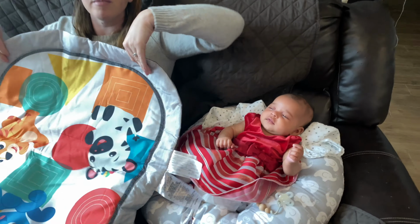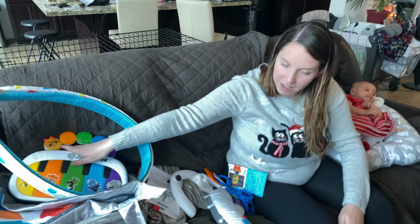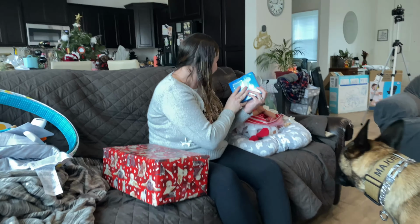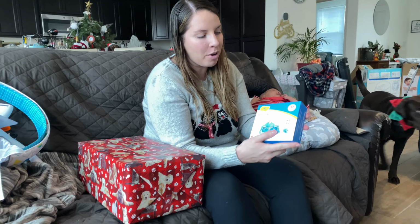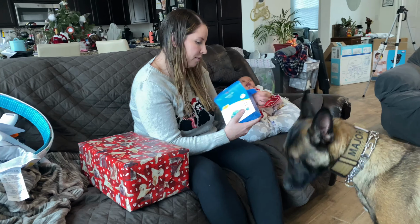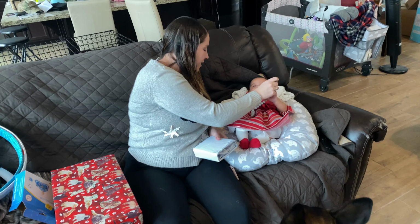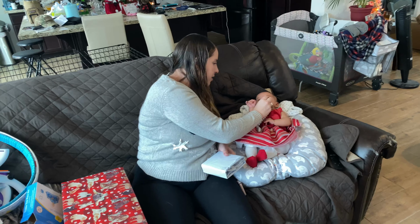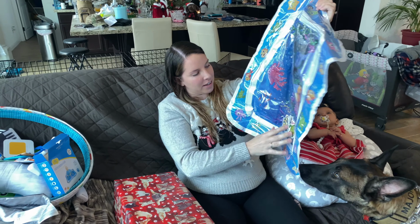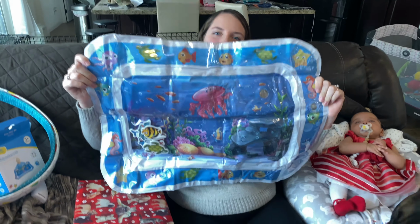Should we try to set this out later? Okay, that's going to be a fun one. She hates tummy time, so maybe this will help with enjoying tummy time. It's a water mat. You fill it up with water, I'm pretty sure, and it makes a squishy mat you can use for tummy time. Can't let the dogs near this one, though, Layla. You fill the edge with air, and it has little fishes in there, and it just makes it more fun for her on tummy time. And as she gets more aware of her surroundings, I think she'll have fun with this.